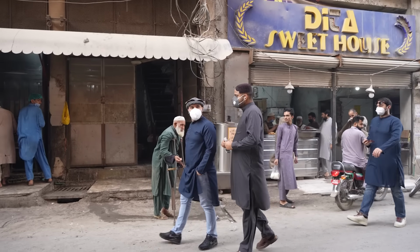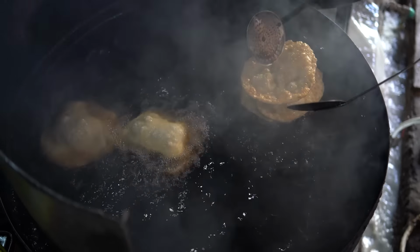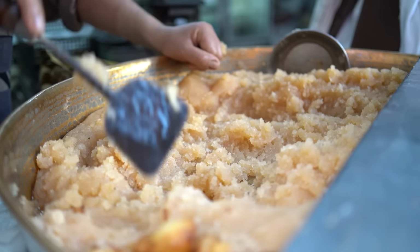So if one breakfast is not enough, you have to have a second breakfast. So we're here to have Halwa Puri, and it consists of two things. Number one is the puri, which is a deep fried, soft, flaky bread. And the puri is eaten with halwa, which is a semolina, a type of flour, like a pudding. So it's like a sweet breakfast to go after the meat and the bone marrow that we just had.